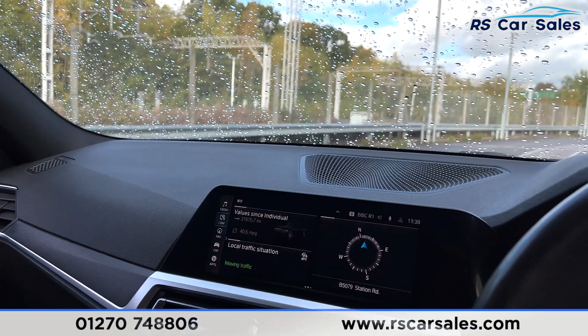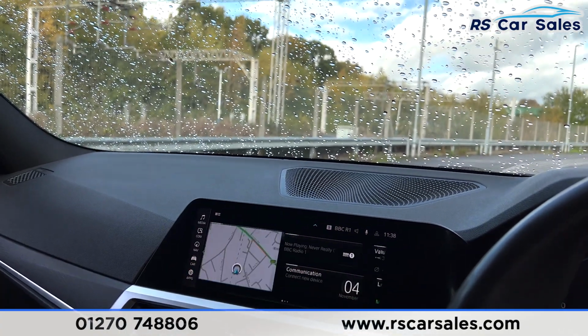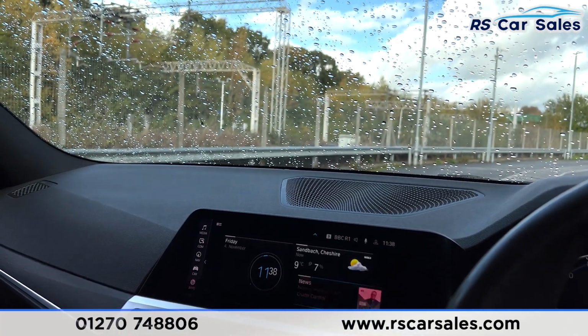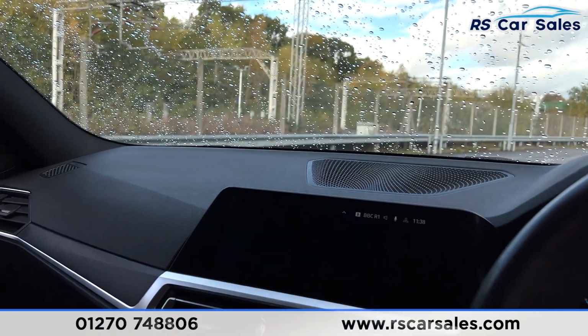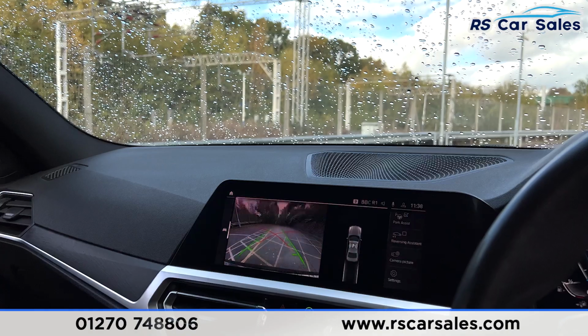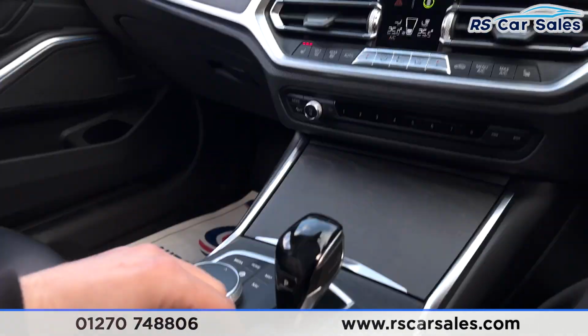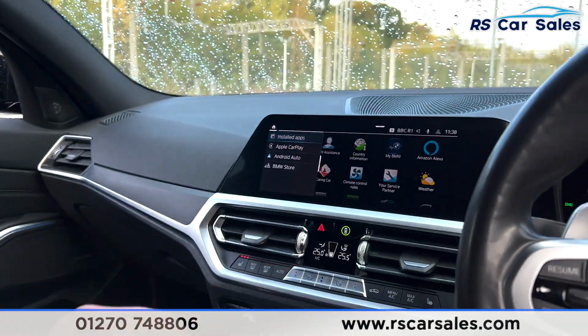Go home, you have all these apps there as well. Go home, you have all these different settings here as well. You can also have the news and the weather. Scroll down to apps, you can see you do have Apple CarPlay and Android Auto fitted to this vehicle. Put the car into reverse, front and rear parking sensors with a rear reversing camera just there. Again, the different drive modes come up on here as well.